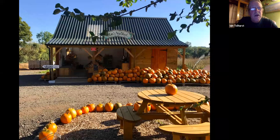It's been a real game changer in the last year because the community has really rallied around, because suddenly people have decided that food, and particularly local food, is quite important to them, and it's become something of a place to visit on a nice sunny day.